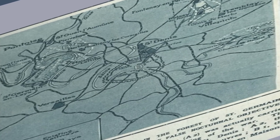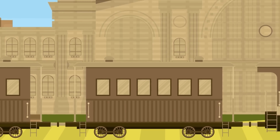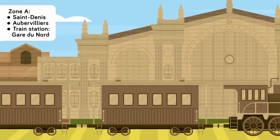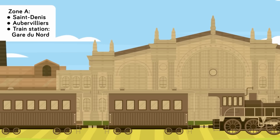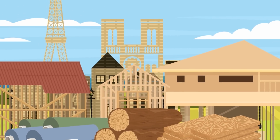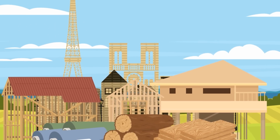Zone A was built to look like the residential area of Saint-Denis and Aubervilliers. It also included multiple fake train stations, one of which was a replica of the Gare du Nord in all its magnificence. Obviously, the decoy wasn't as intricate, but from the sky, minute details would not have been visible anyway. The engineers were able to construct a building with the same architectural features and size, just made of wood and recycled material.